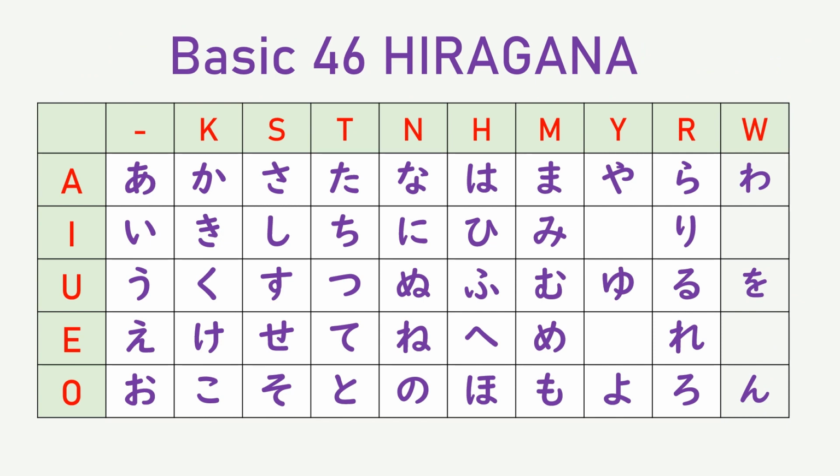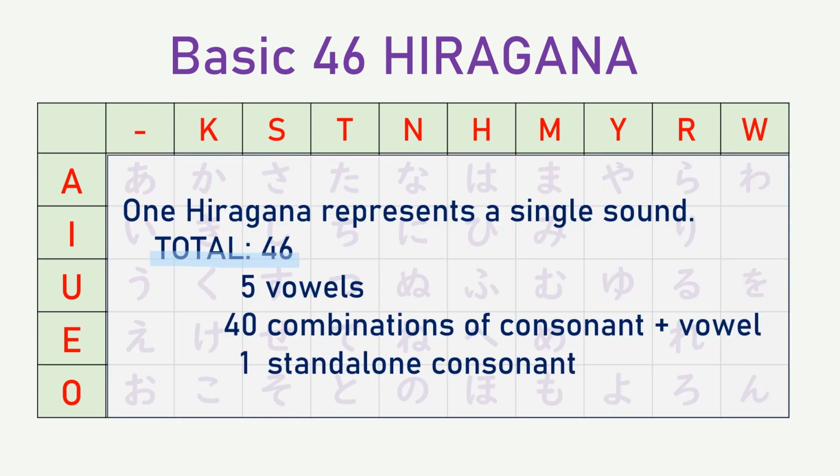The chart displays the basic 46 characters of the Japanese alphabet, known as Hiragana. There are 46 Hiragana and each character represents a single sound, with 5 vowels, 40 combinations of consonants and vowels, and one standalone consonant. Despite the number of characters, the systematic combinations of sounds make learning hiragana relatively straightforward.